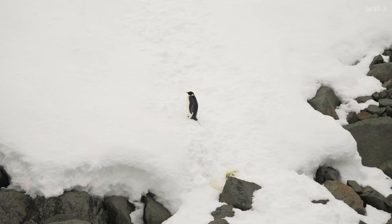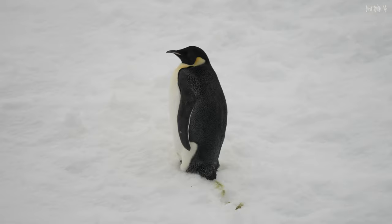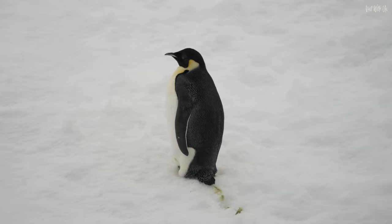We were all like, oh wow, this is amazing. And our naturalist was like, oh, this is brilliant, we don't ever see emperor penguins. So we stayed there for a little while. Then we left there and saw the most beautiful leopard seal. Just incredible. Never seen anything like it in my life.